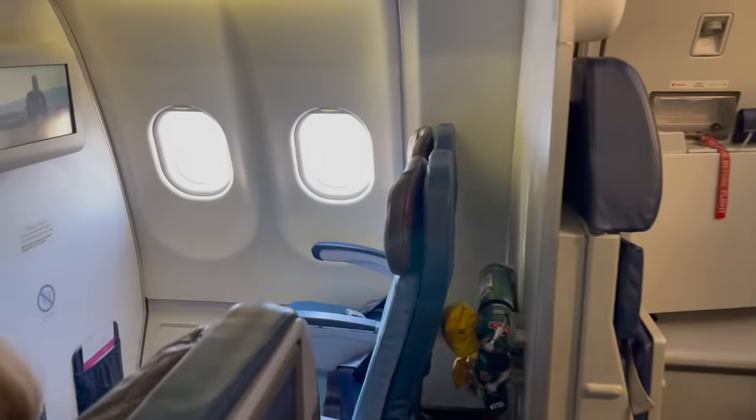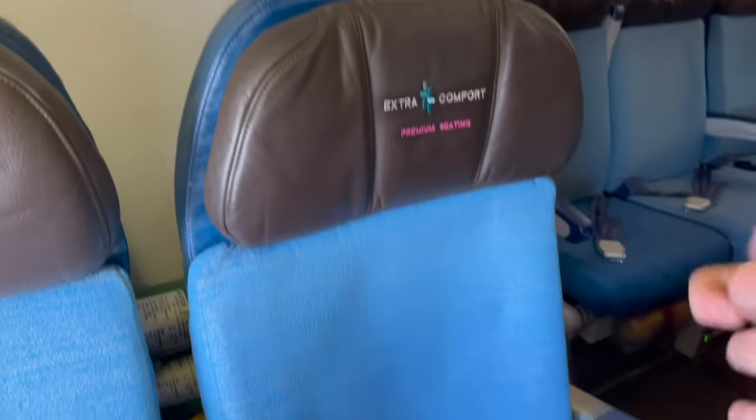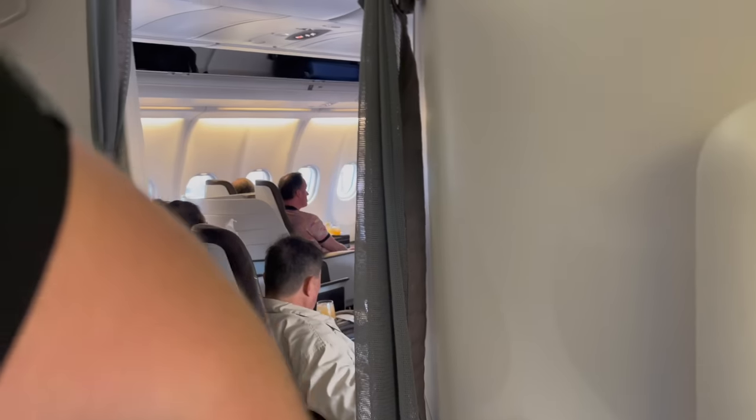If you're seated in an exit row, we may ask you to assist us in the unlikely event of... Here's our seat. These are the extra comfort seats. There's just literally one row of seats here. And there's the wall. We are staring at first class though in there.